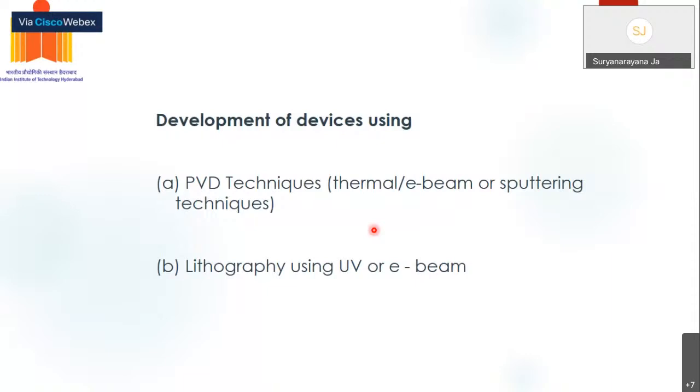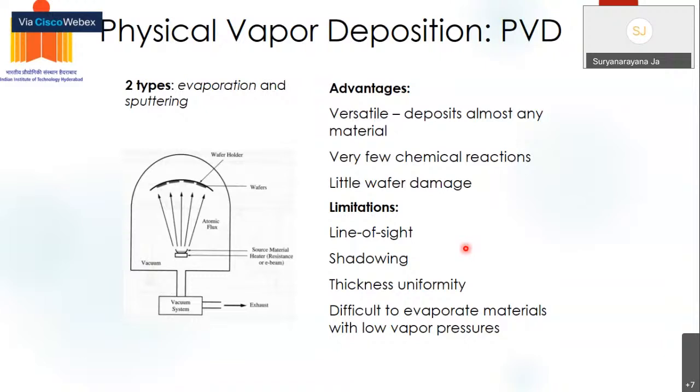So this lithography can be UV, ultraviolet rays, or electron beam. You can also use electron beam. Nowadays, X-rays are also being used. So much research is going on in order to develop X-ray lithography. So let's try to see what is meant by physical vapor deposition.